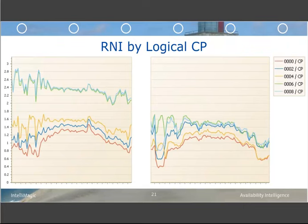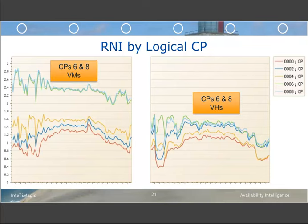This chart, showing RNI for the same dates and system, but now by logical CP, is very informative because it confirms that the 2 vertical medium CPs, CPs 6 and 8, the light blue and green lines at the top of the before chart on the left, had by far the greatest reductions in RNI. When they were running as vertical mediums, they had a significantly higher RNI than the vertical highs because they were competing for processor cache with other LPARs and their disparate workloads. But when the configuration changed on the after chart on the right, such that these CPs were now running as vertical highs, their RNI was significantly reduced to a level very similar to the other vertical highs. So this clearly confirms that increasing the amount of work executing on vertical highs and thereby reducing cross-LPAR contention for processor cache significantly improves RNI.